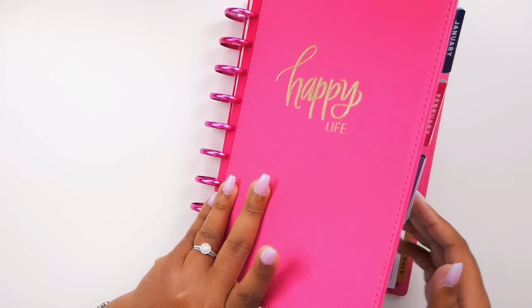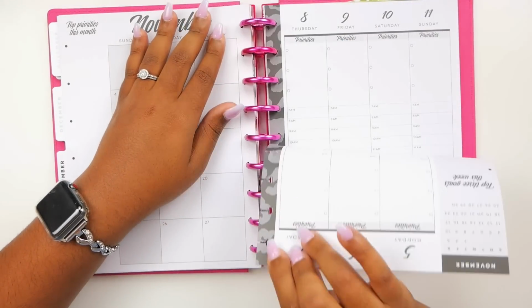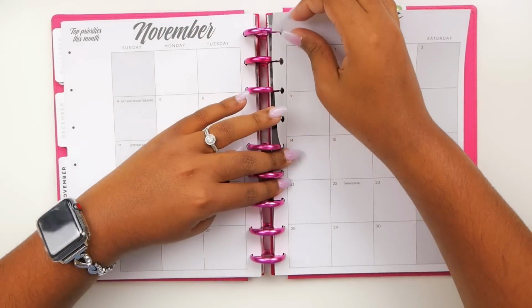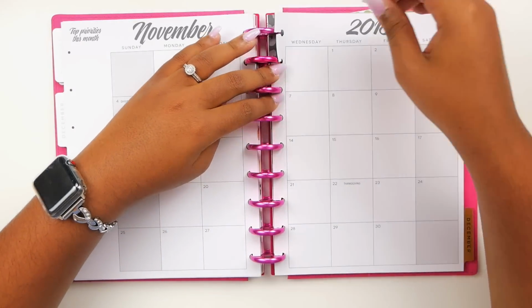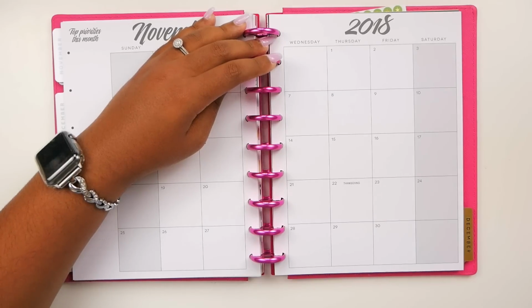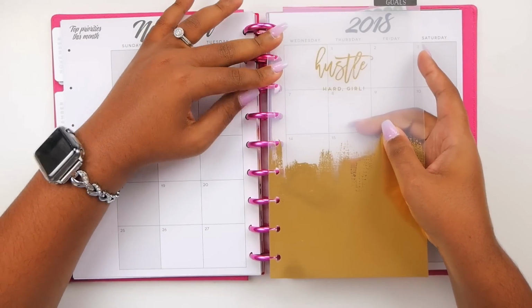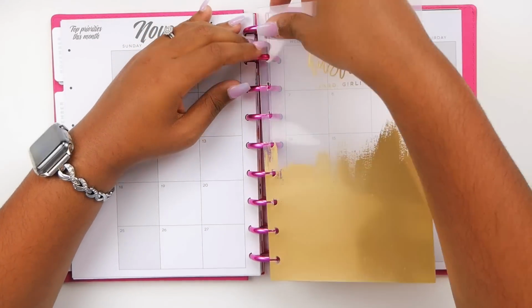Now, with disc bound planners, basically you get to take the pages out and put the pages back in. The cover comes off just the same way. They typically have little inserts and dashboards and such that you can just pop into your planner, all of that fun stuff. And they make these in different sizes.